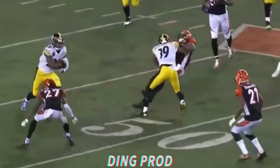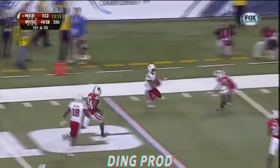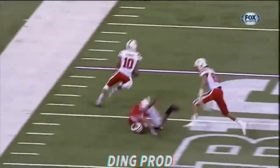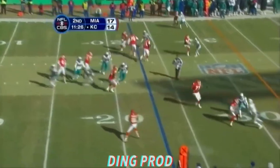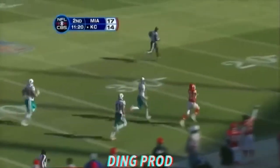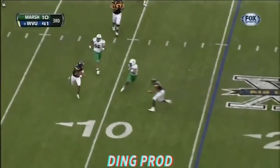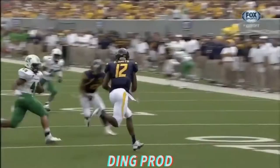It's a peel back block, and he finds Jamal Turner. A quick hitter to Charles. And Jamal Charles breaks into the clear at the 50. He has the speed. Can they catch him? 25, 20, 15, 10, 5. Smith gets a great block to free him up a little bit.